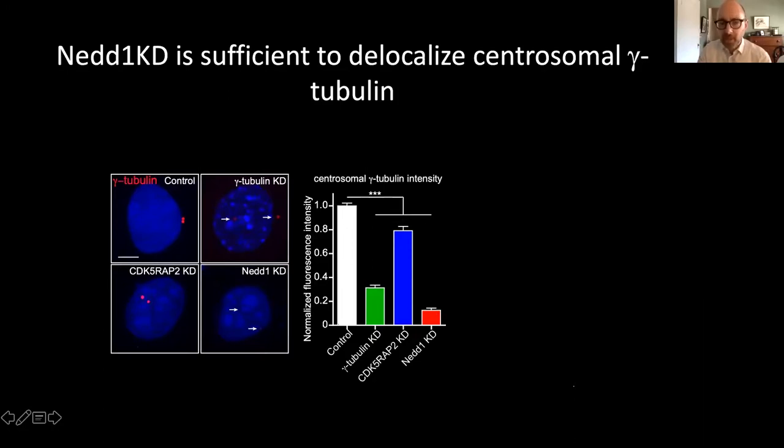And what was funny or noteworthy is that CDK5-RAP2, which is this other gamma-TURC binding protein, was responsible for recruiting just a small fraction of the centrosomal gamma-tubulin, okay?